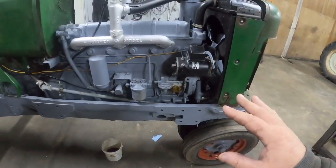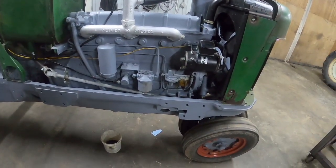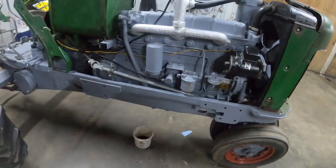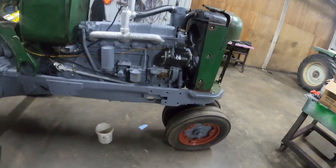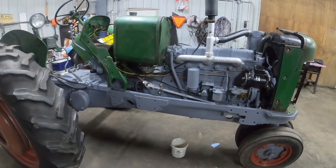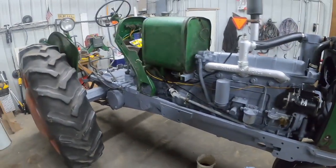Since this engine has run, although it's probably been close to 10 years since it ran, I feel like it's important to pre-lube it, because any assembly lube would be washed off by the break-in lube, and just try to get some oil up in there. Better safe than sorry. I thought it'd be good for the 1855 engine when I also get around to firing that baby up. So just another tool to have on hand, and as a lot of you will say, more tools is better.